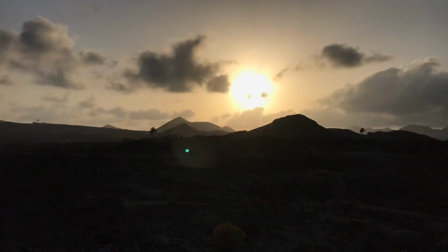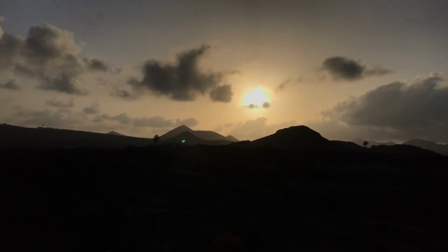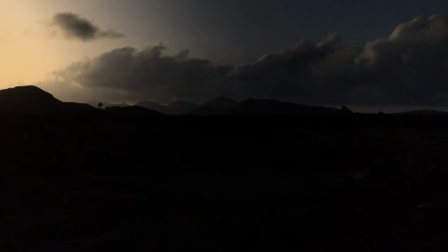I wonder if I can brighten the exposure down here a bit. I don't think I can. No, we can't see it. But just behind me, there's a couple of little white houses and there's a little palm tree going on over there. And the sun's going to sort of set in behind it. And it's looking really exciting.